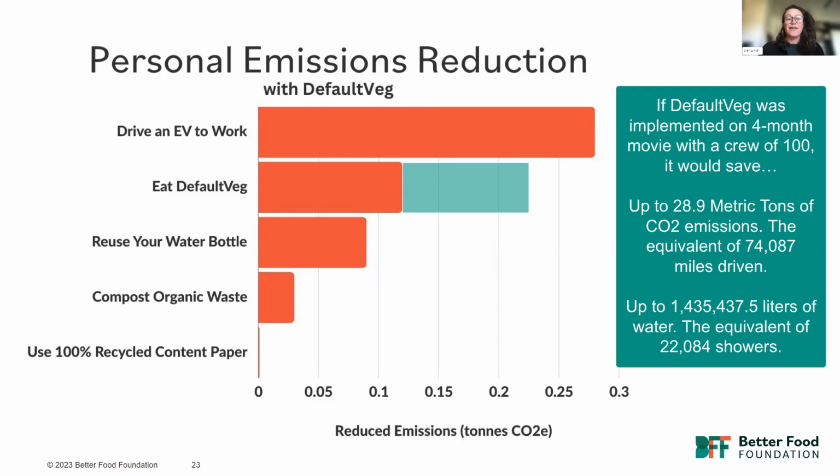So if DefaultVeg was implemented on a 4-month movie with a crew of 100 people, it would save up to 20.9 metric tons of CO2 emissions, which is the equivalent of 74,000 miles being driven. And then my personal favorite is up to 1.4 million liters of water, which is the equivalent of 22,000 showers. That's just from one movie production.